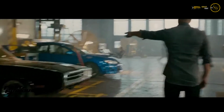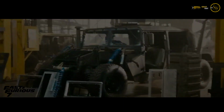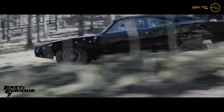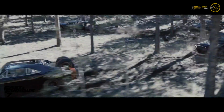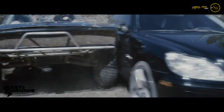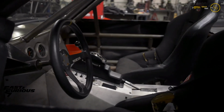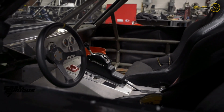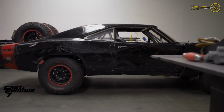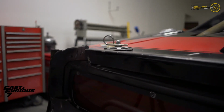With every mission becoming more dangerous, Dom needed a Charger that could handle the impossible. Enter the off-road Dodge Charger, a machine designed for extreme terrain and high-impact action. Unlike the previous sleek street models, this version is lifted and heavily modified, with a reinforced suspension, massive off-road tires, a custom roll cage, and heavy-duty shocks. The matte black finish and exposed chassis give it an apocalyptic war machine look, making it one of the most aggressive Chargers in the saga.